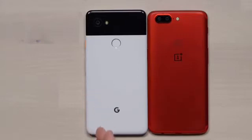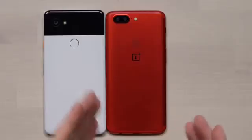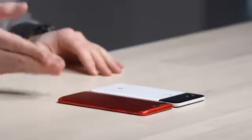While this device is not $1,000, it's still relatively expensive at $850. Of course, we know that the 5T comes in at $499. So a question that should probably be asked more often is, which is the value point? Is this thing worth almost twice as much as this one? And just like I did in my iPhone 10 video, I had to really think about that.